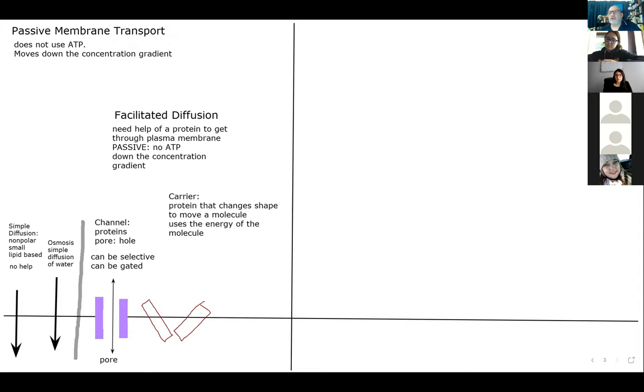So let's do a little drawing here. I can get rid of that and get rid of that and get rid of that. Oh, and I need to get rid of one more thing.